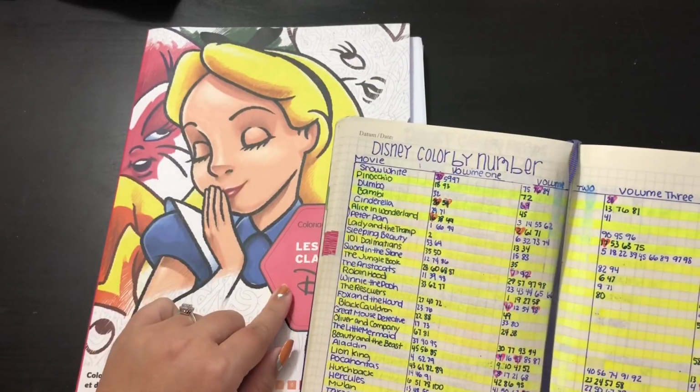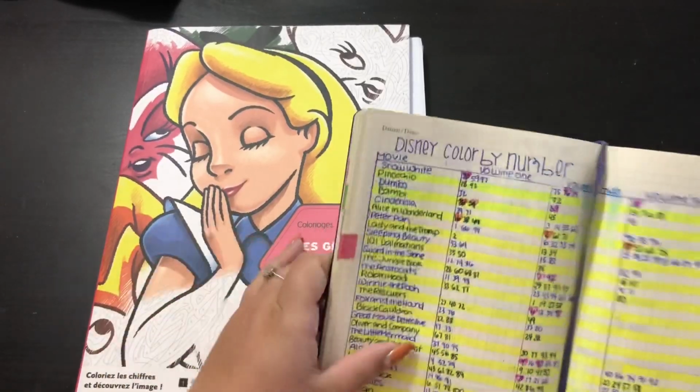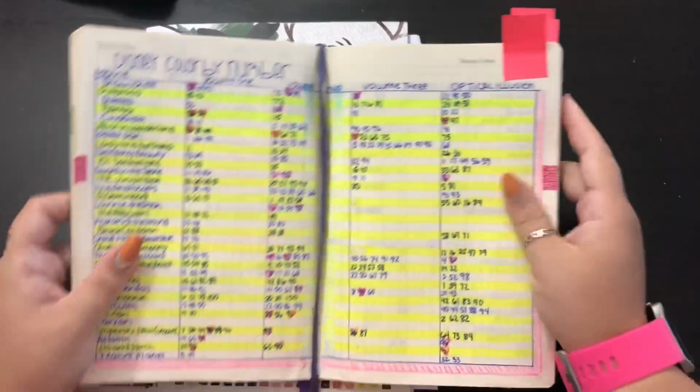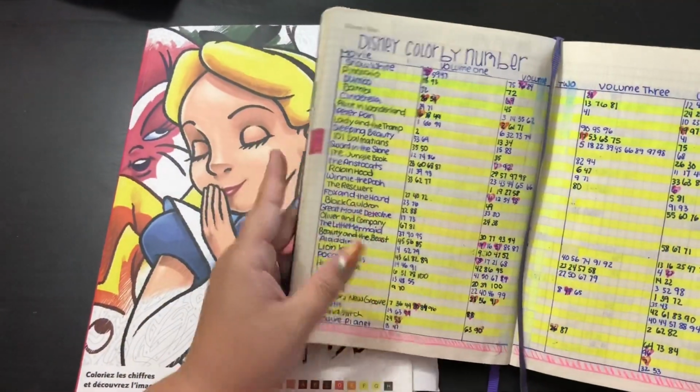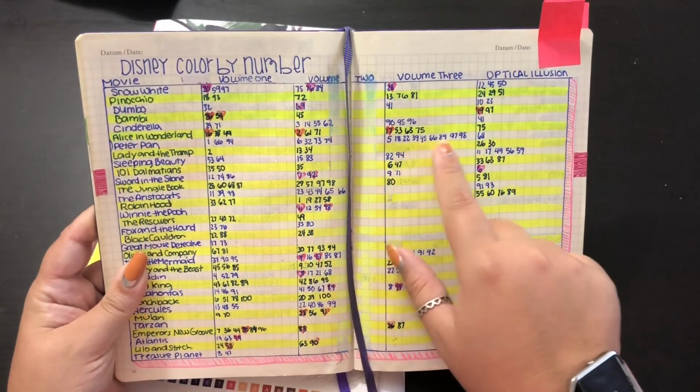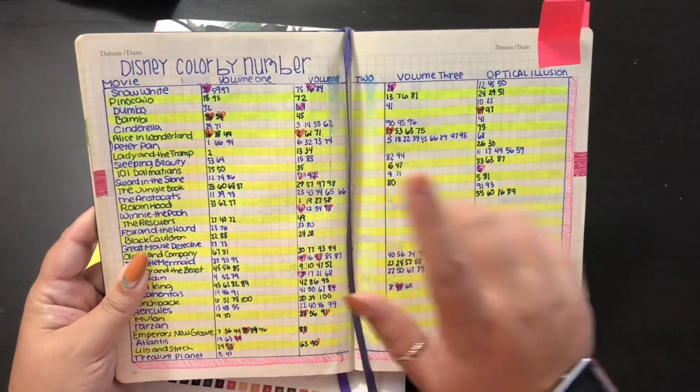So I brought out book 3 because like I said, there's tons in here. So Peter Pan, well, that was fun. My alarm just went off and scared me half to death. Okay, Peter Pan in book 3, as you can see, we have tons of choices. 2, 4, 6, 8, 9 different pages are Peter Pan.